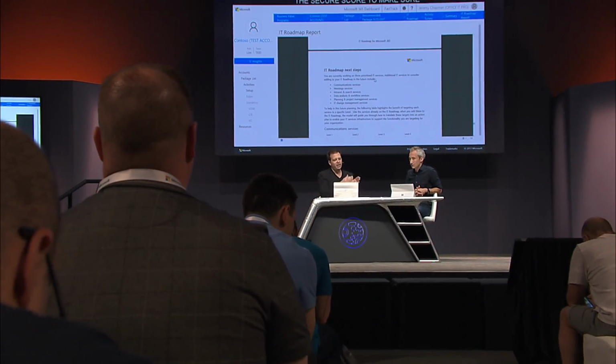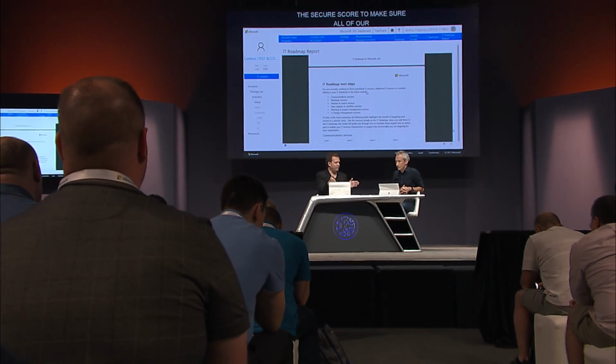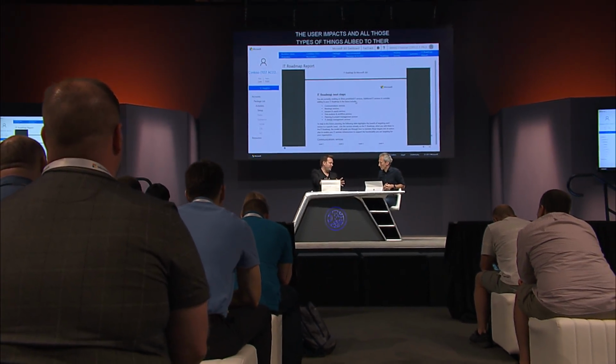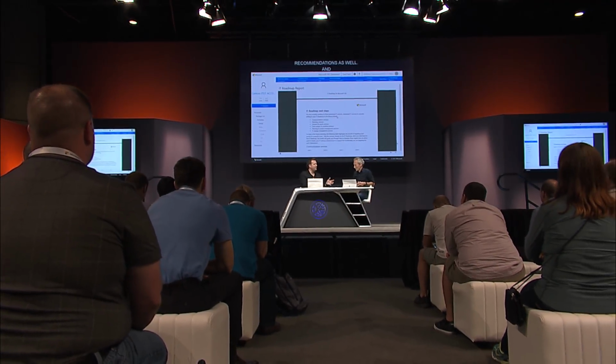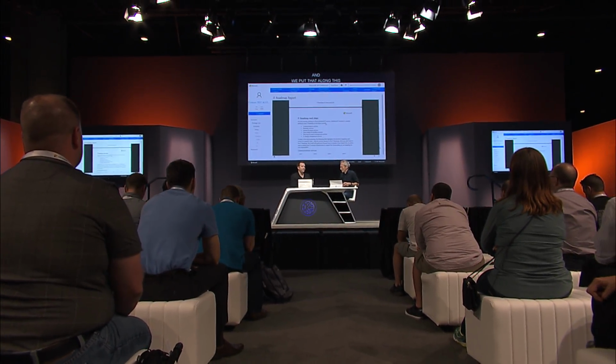So it's got more of the credit score concept, where the numbers are a bit higher. It goes into the several hundreds range. And we actually worked with Brandon Kohler and the team that own the Secure Score to make sure that all of our recommendations and the user impacts align to their recommendations as well. And we've then put that along this 4-level continuum. Then we've added beyond security, as you saw, collaboration, desktop provisioning, planning, all the other parts of Microsoft 365. So again, you can drill into the area important to you.